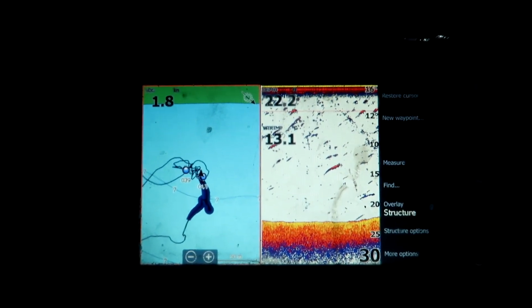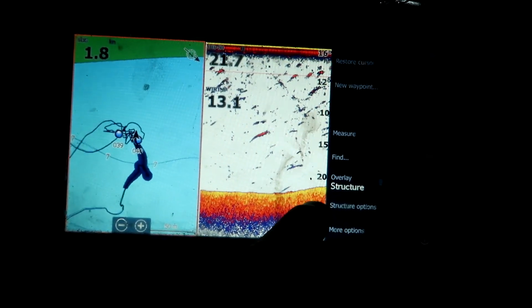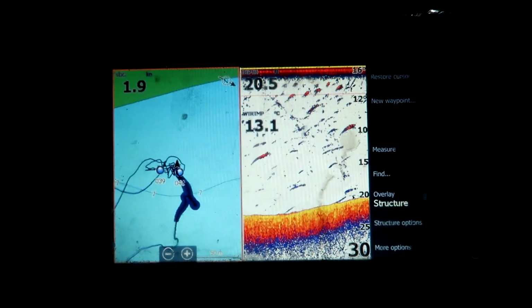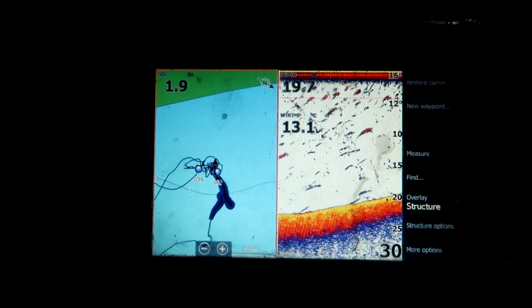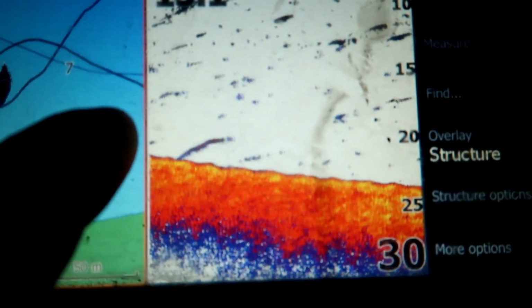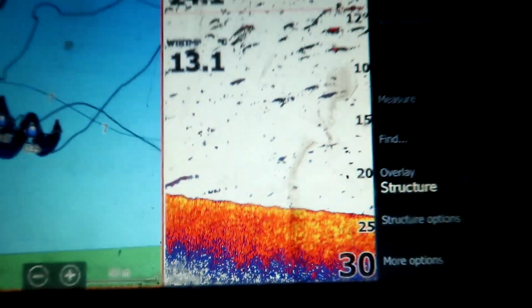So from about now on, there should be a bit of a slope. So you'll see the graph at the bottom will start sloping up, and along this edge here is where I've sounded up some cracking fish. So we'll give it a go around here, I reckon. All right, so it's not a very distinct arch, but that is a reading. As you can see, that is a fish right along the bottom on that slope. So there is some sort of fish in this area.